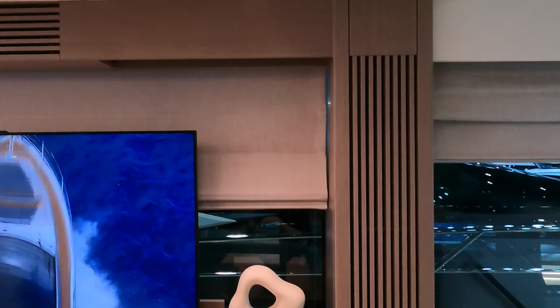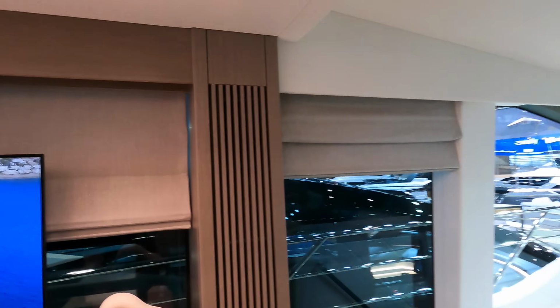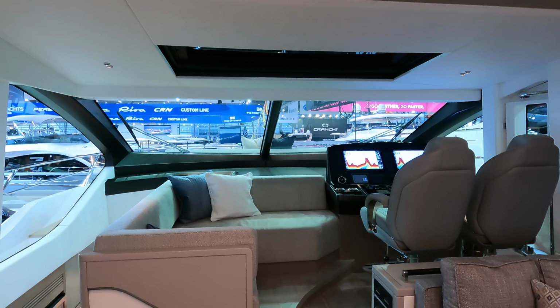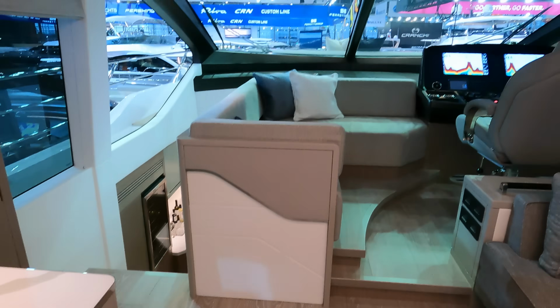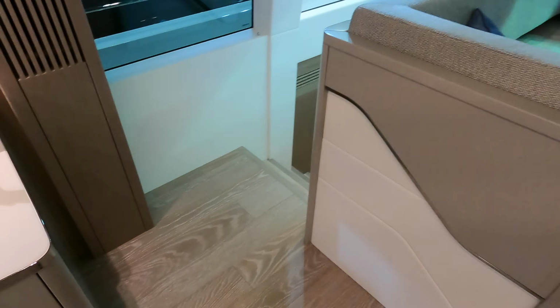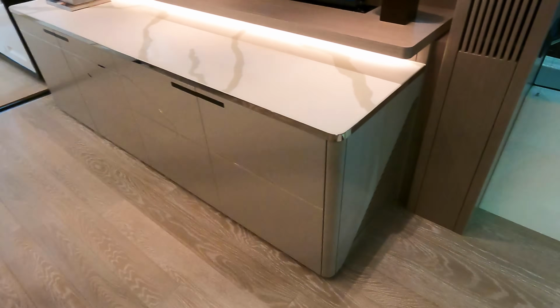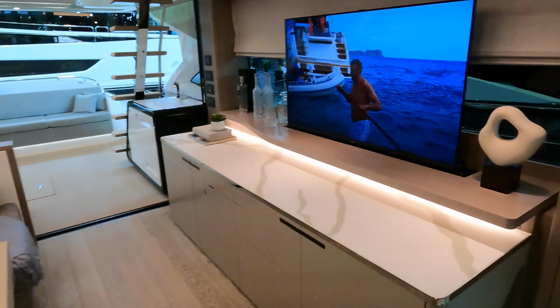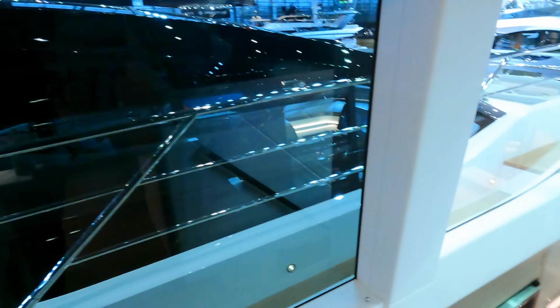We've got an upgrade to Roman blinds here with blackout material on, and then there's a mesh windscreen panel to go around there in the evenings for some privacy. Wood floors throughout as an upgrade on this particular boat, so that's a Cadorin hardwood floor, again in a similar finish to all of the main cabinetry.